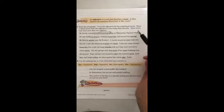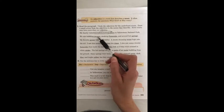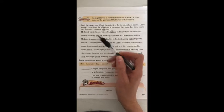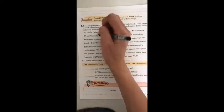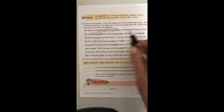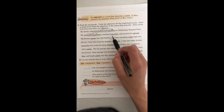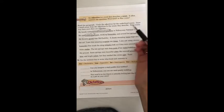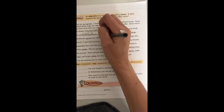In Yellowstone National Park, we saw bubbling geysers. So geysers is a noun. What is the word that describes the geysers? Bubbling. So we're going to circle bubbling and draw an arrow to geysers. Smoking fumaroles. What word describes them? Smoking.